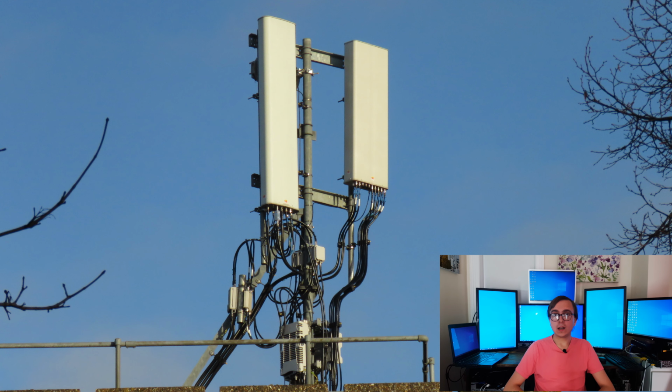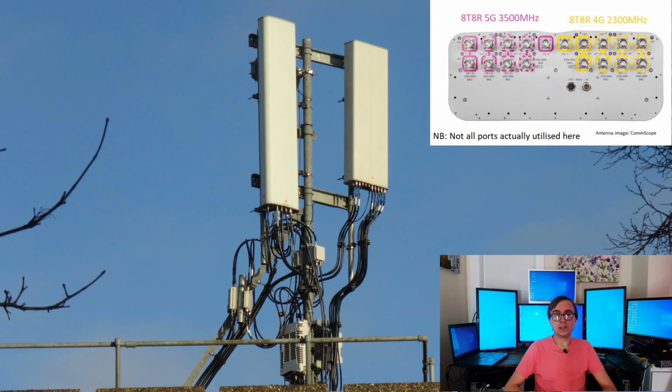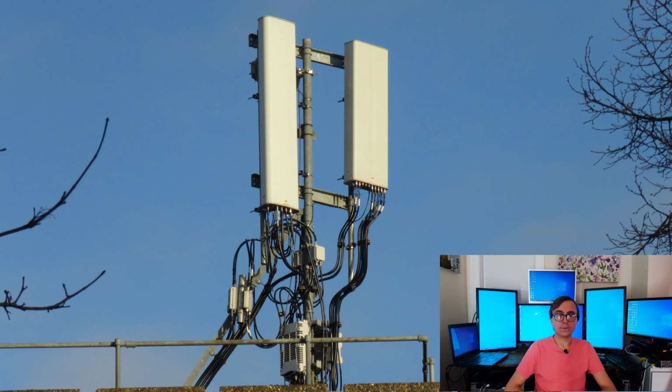The final site is something of a hybrid of mast 2 and mast 3 that we've seen. It's like mast 2 in that it has 2 antennas per sector, and actually port wise they're the same as well. So we've got an 8 port, which is a Huawei AQU again, and then for the second antenna we've got, in this case, a Commscope T4S4-90A-R2, which has the 8 ports plus calibration for 2300 and the 8 ports plus calibration for the 3500 MHz.